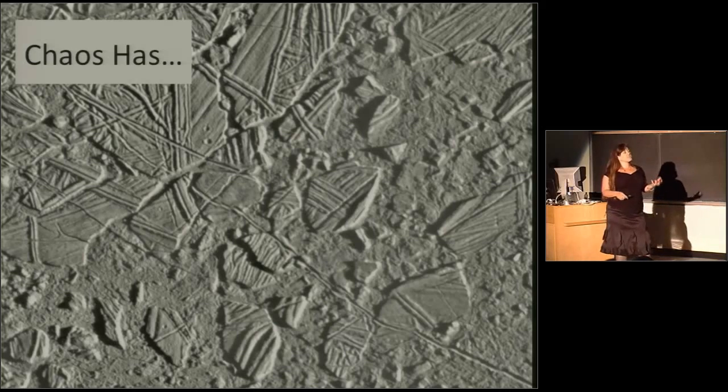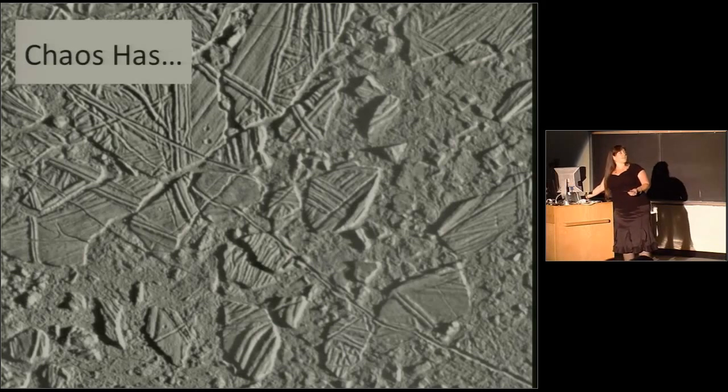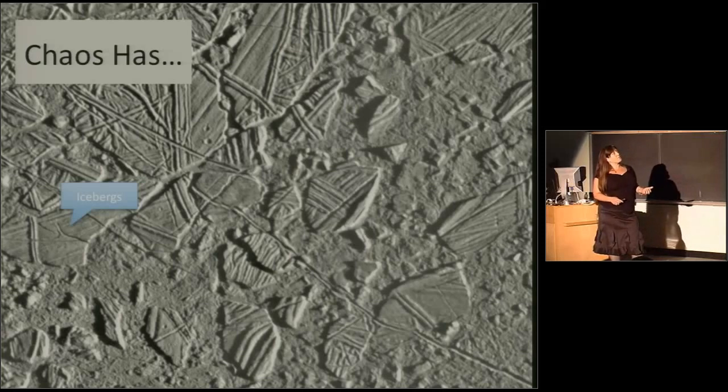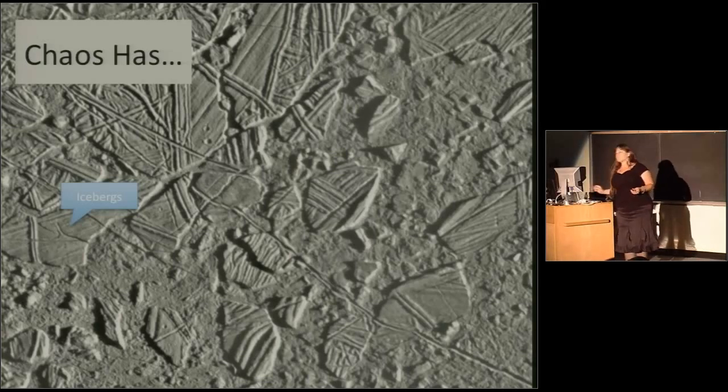Right? It looks like something has been shattered. And so that was actually one of the observations that geologists made when they first got glimpses of the surface. Since we know it's all made of ice, what we've done is to classify these things in terms of what they look like. And so we call these things icebergs or ice blocks.